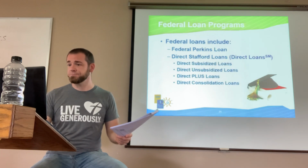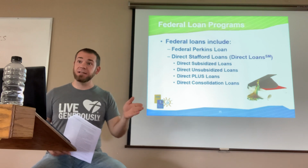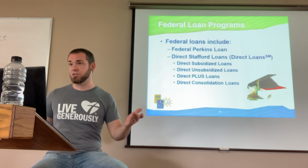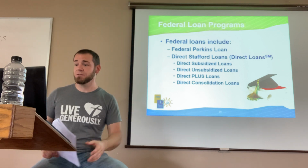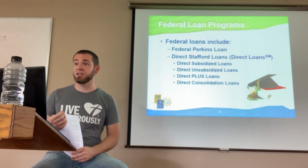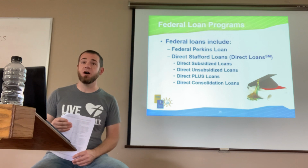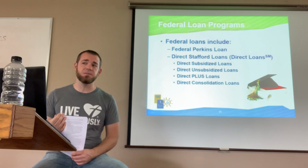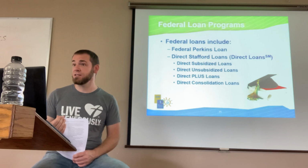There are federal student loans, which are government backed, and then there are private student loans, which are from banks and financial institutions. Federal student loans are better for a variety of reasons. One, they typically have lower interest rates than private student loans. And two, they often have really favorable terms. A lot of them can be forgiven after a certain amount of time if you meet certain criteria, as in you don't have to pay them back at all, which is really nice.